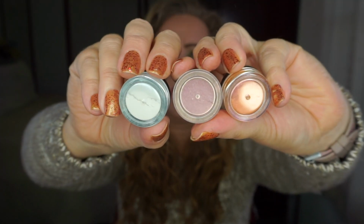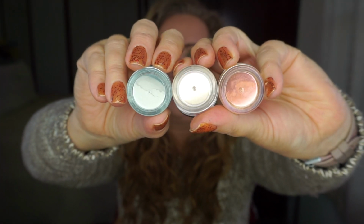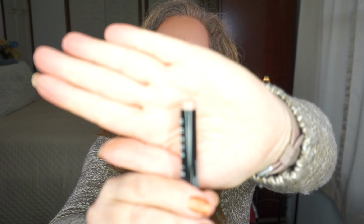And then I have a bunch of shades from Coastal Scents. These are all mica pigments. So those are potentials. And then last but certainly not least, I have 3 eyeshadow sticks. I have this one from Bobbi Brown in Shore. It is definitely a kind of a matte shade. You can see the color right there.